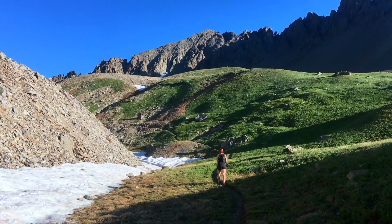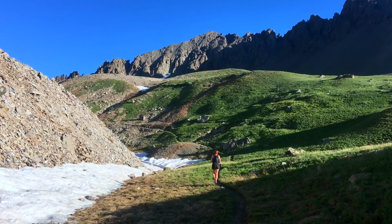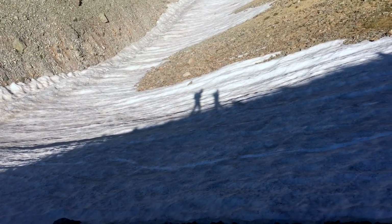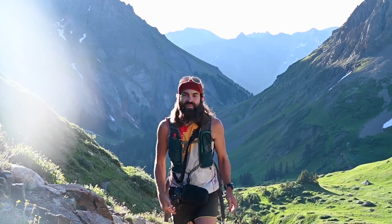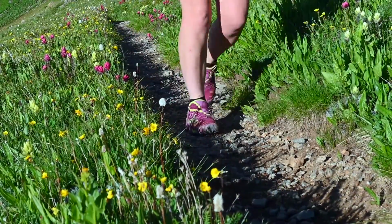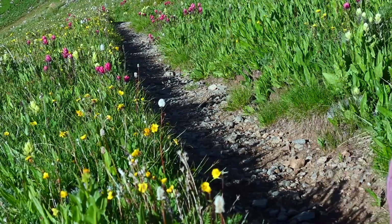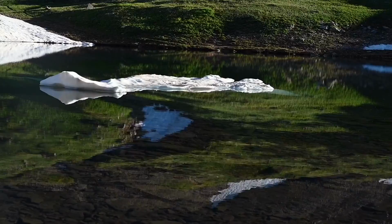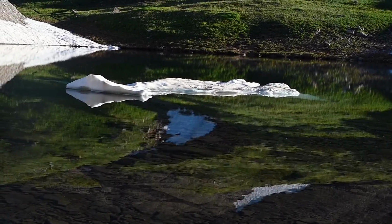We had about 3 miles of hiking before our ascent up Mount Sneffels really started to get difficult. Along the way, we were surrounded by flowers and finally passed Wright's Lake, which had a perfect reflection of all the nearby 13,000-foot peaks.